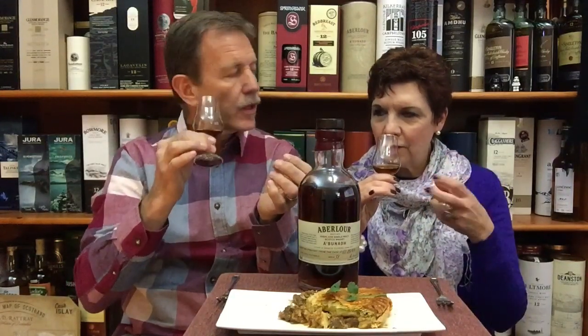Oh, this nose. Dark, rich sherry. I get dates. Already from the nose, you realize this is a sherry bomb like no other. And then mixed spices, layers. I get the sherry, and like you said, the spices, and then there's a citrus marmalade. One must spend a little bit of time on the nose because it keeps developing, almost.